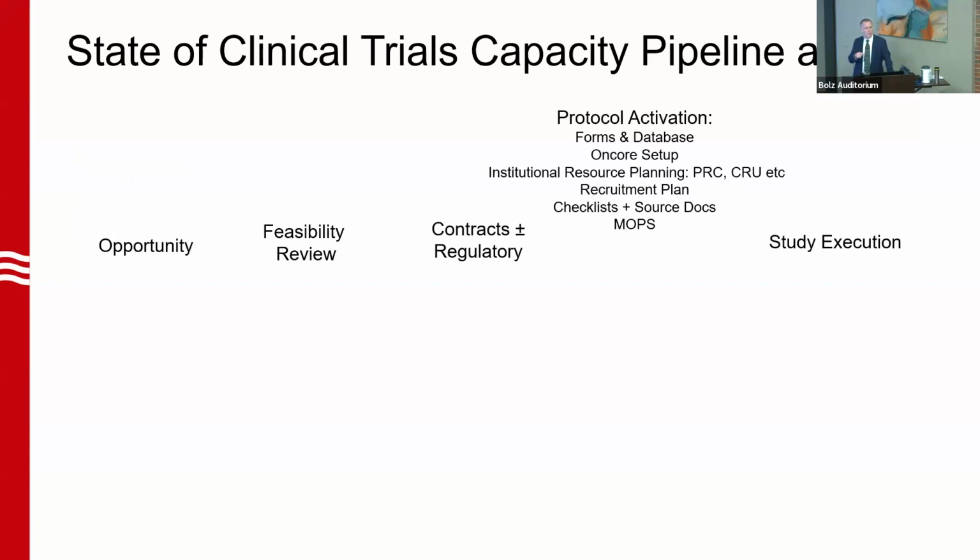Then there's a contracting and budgetary piece, and then you have to go through the regulatory steps with the IRB and things like that. There's activating the protocol, and that's actually quite complicated. Sometimes there are forms, a database, clinical trials management software, internal institutional resource planning. With an industry trial, they'll bring that to you. You don't have to do that yourself, which makes it easy. And then there's actually executing the trial, getting the patients in and putting them through the visits and accruing your sample size and goals.